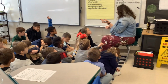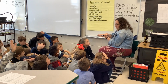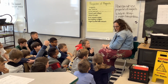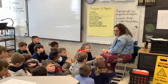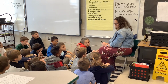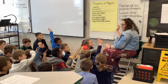Because we need to know which side to put the magnets on. If you put a north and a south side together, are they going to repel? No, it's going to attract. It's going to attract and stop. Right. So if we see that it attracts, one has to be north and one has to be south. But if they repel, it has to be north and north or south and south. Very good. What are some other questions that we still have left to investigate before we can build?